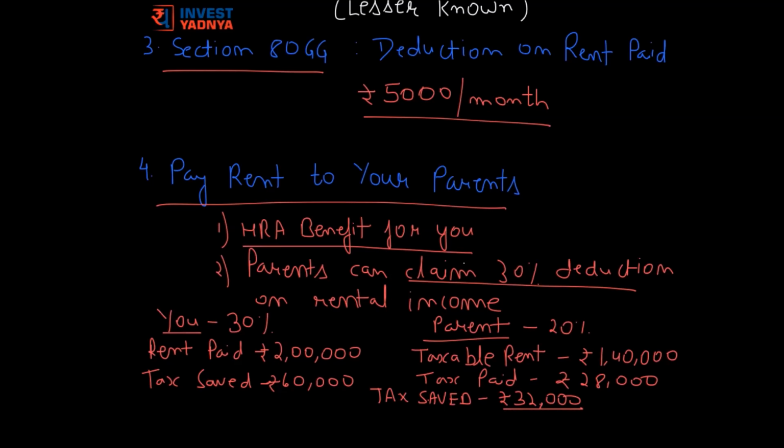Let's understand this with an example. Suppose you are in the 30% tax bracket and you paid a rent of rupees 2 lakhs to your parents. So you save tax of rupees 60,000, that is 30% of rupees 2 lakhs. Now suppose your parents are in the 20% tax bracket. They will have a rental income of rupees 2 lakhs, out of which they can claim 30% deduction on maintenance and repair. So their taxable rental income becomes 1,40,000, of which, since they are in the 20% tax bracket, they pay rupees 28,000 as tax. So as a total family, you saved rupees 60,000 minus rupees 28,000, that is rupees 32,000 tax.